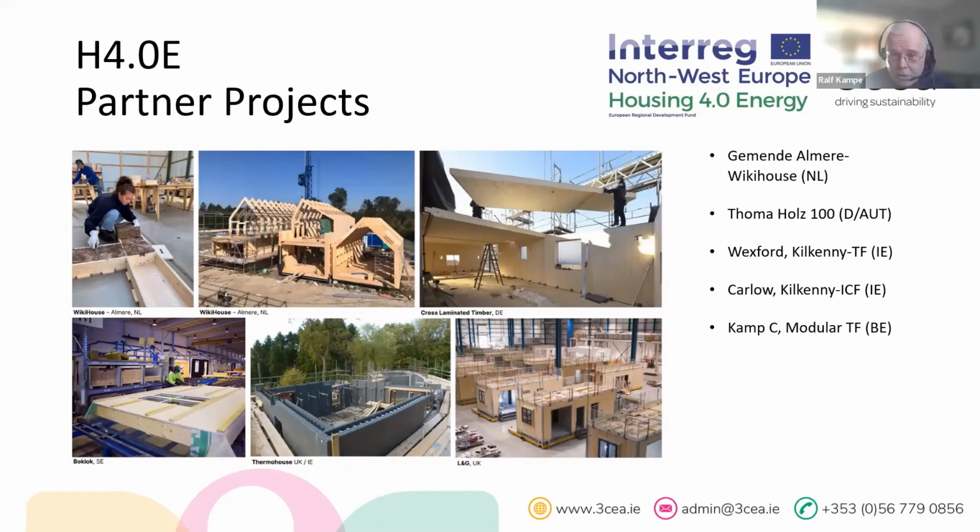In Huldenberg, our Belgian partner uses prefabricated timber frame modules, and they use cellulose as insulation, and they have an open plan layout and prefabricated building supply for bathrooms and the kitchen. That's as well, also the people living there, and I think 2 containers are there on the site. Yeah, those are the 3 other pilots.